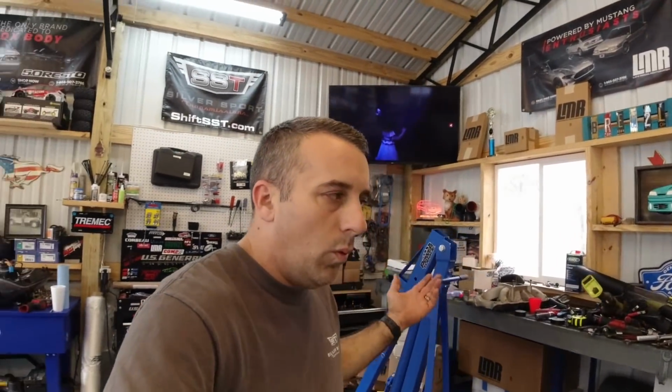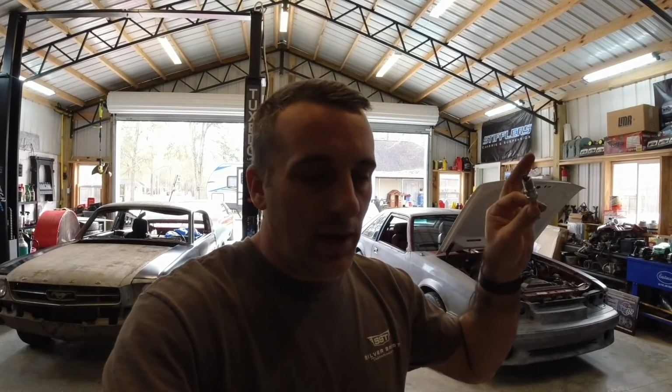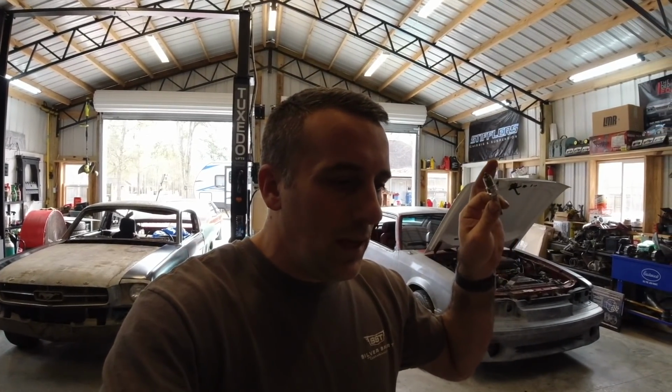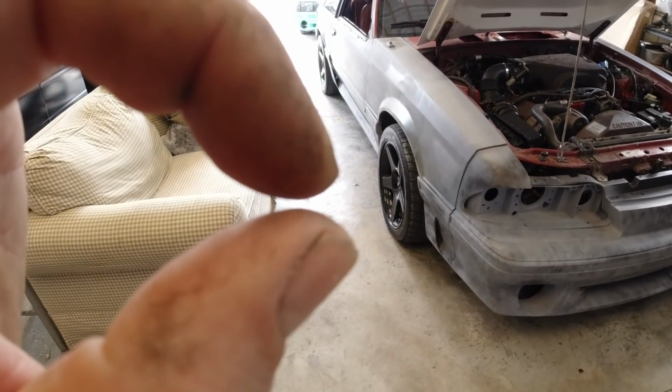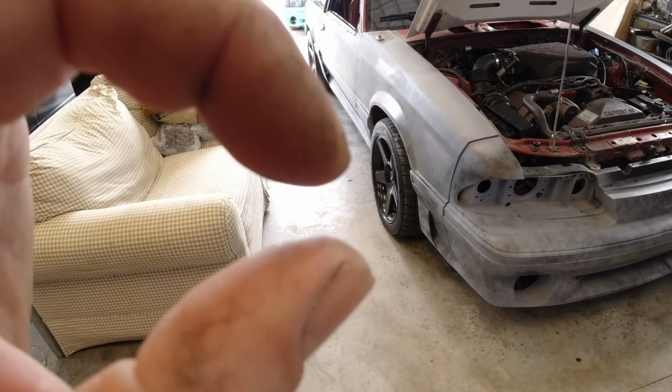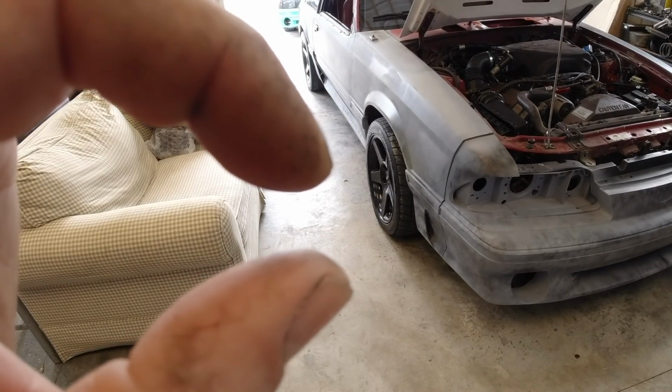Speaking of which, let's talk about gap on these plugs. So what am I going to gap these plugs at? This is an NA car, nothing crazy, a set of heads and an upper and lower intake. That's it. I'm gapping my plugs at 35 thousandths. That seems to be a good number for pretty much anything. Now, if you have a really small gap, it's harder to blow that spark out rather than a big gap. A big gap is going to make the spark a little weaker, and it's easier to blow it out.